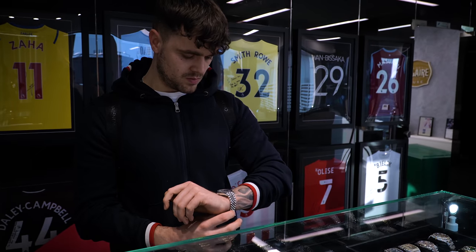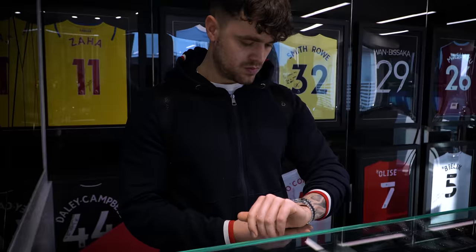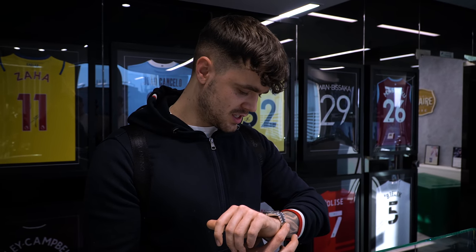Is that a 41? Yeah, Datejust 41. Yeah, I thought it looked bigger. Yeah, I do like that.